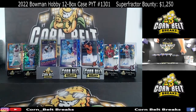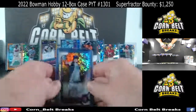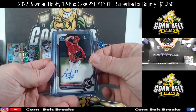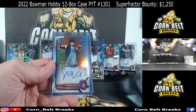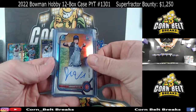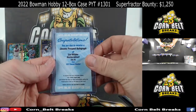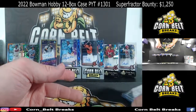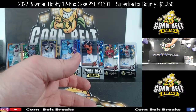All right, non-showcase autos. We have Jordan Wicks out of 299, Speckle for the Cubbies. Andre Lara for the Nationals. Trey Sweeney for the Yanks. Jordan Wicks out of 499 for the Cubbies. Tyler Whitaker, redemption for the Astros. Hendry Mendez for the Brew Crew. And Robert Dominguez for the Mets. Too many pitcher autos tonight.